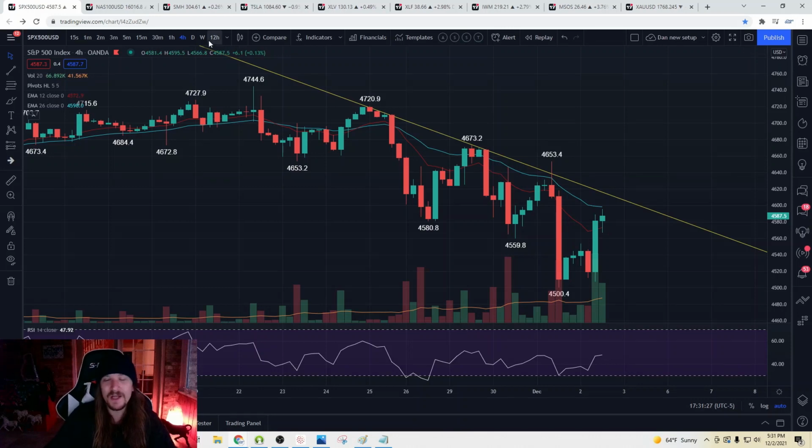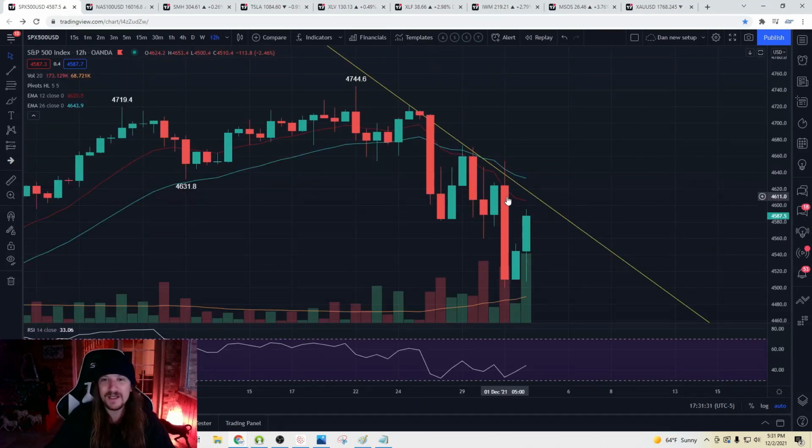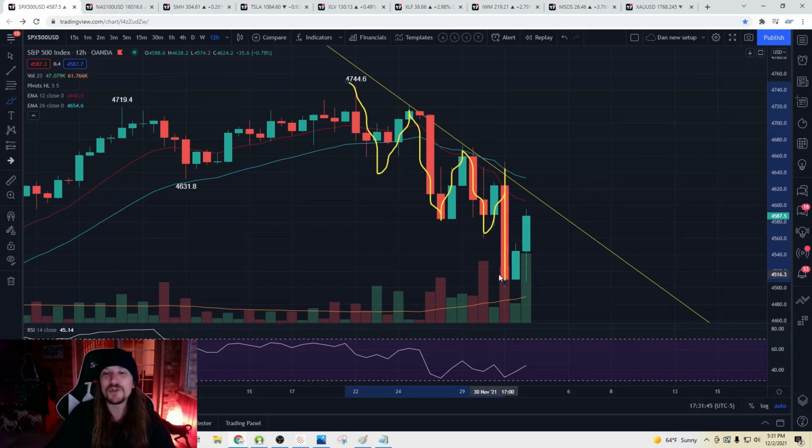am finding the most clarity on the futures chart on the 12-hour time frame right now. And we can say anything under the high of yesterday is a 12-hour lower high, and this downtrending resistance line is potentially coming back into play. So the 12-hour is just nice and clear with this downtrend, and as long as we keep setting lower highs, the bulls still have proving to do for me personally.